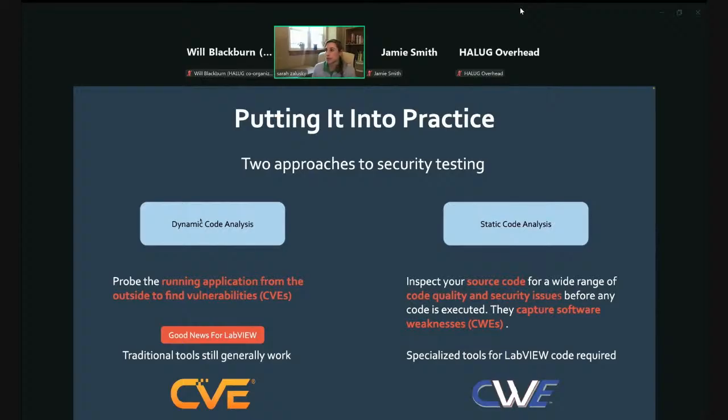Okay, so let's put this into practice. There are two standard approaches to security testing. The first category is called dynamic code analysis. In this type of security testing, you probe a running application from the outside to find those documented vulnerabilities. So those are the CVEs, which we encountered earlier. The good news for LabVIEW, and the reason why you don't hear us talking much about this, is that traditional tools still generally work, especially in places where you have a standard interface to your application. Think having a standard REST API, or if you're using web services.